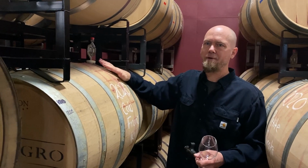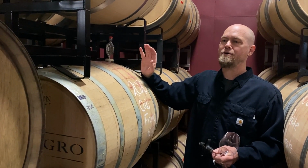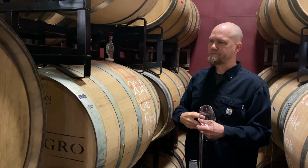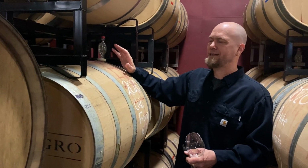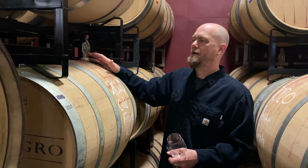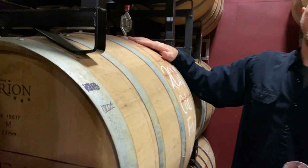So this is the first time since 2017 we've had really any Cabernet Franc to speak of, let alone a nice Cabernet Franc. So as always, we do all of our red wines in French oak barrels. This is specifically a barrel from Orion. It's one of my favorite producers at this point.